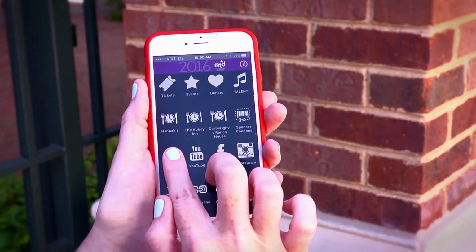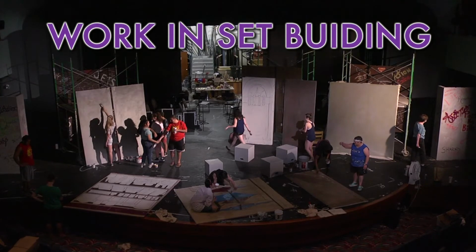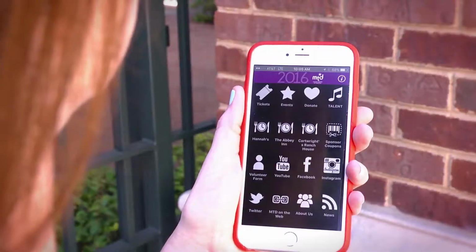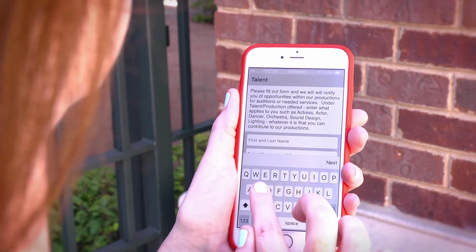Want to be a part of MTD? Fill out our volunteer form and join our team. Want to share your talent on stage or behind the scenes with set building or light design? Look for the music icon talent and we'll make sure you're in the know of upcoming opportunities.